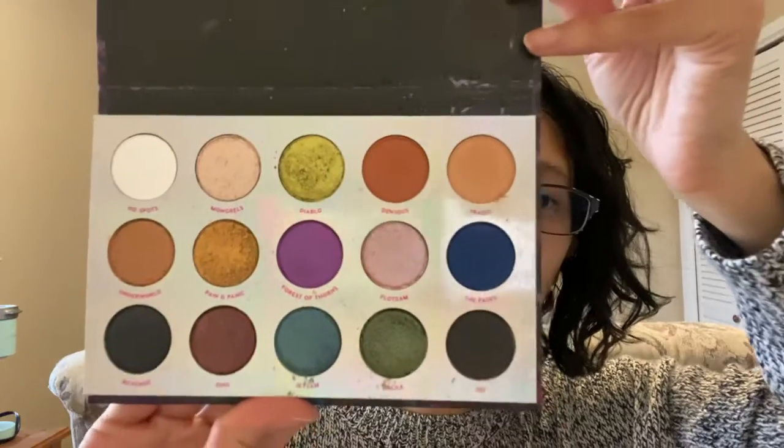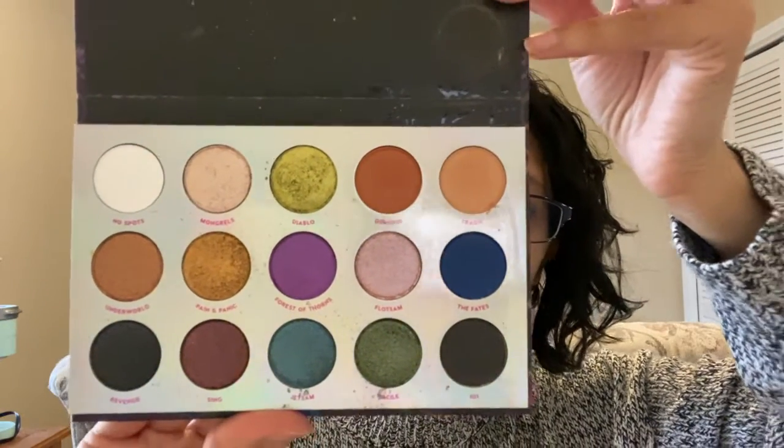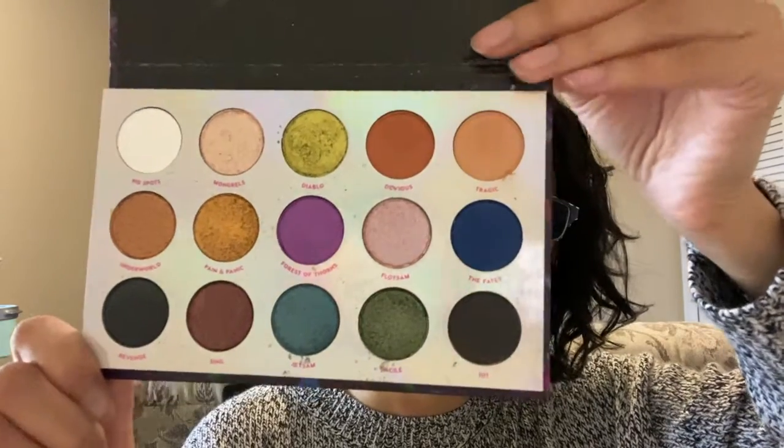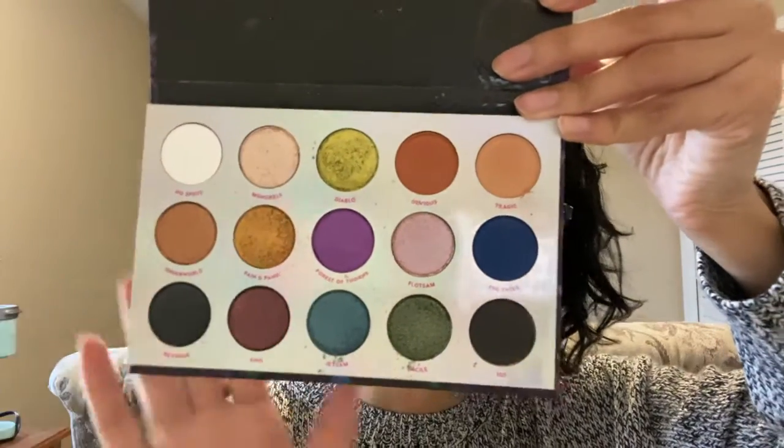Okay, apparently you missed a ColourPop one as well. This is the Villains Misunderstood palette. And this has quite a few eyeshadows in it, which I enjoy. I've used this a couple of times, and as you can see, I've used this one the most. It's a really good eyeshadow palette. It's another one that I hope to use more this year.